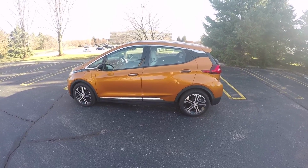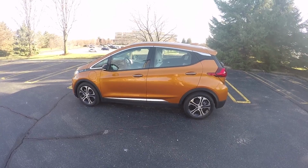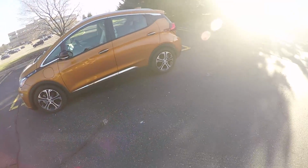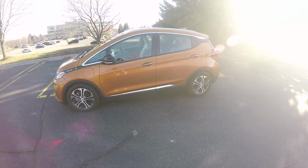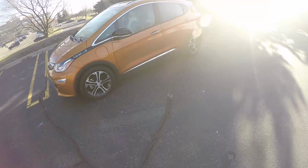Today I'm here with the all-new 2017 Chevrolet Bolt electric vehicle. Quite frankly, I'm digging the burnt metallic orange color of this thing. It's definitely a car with character.